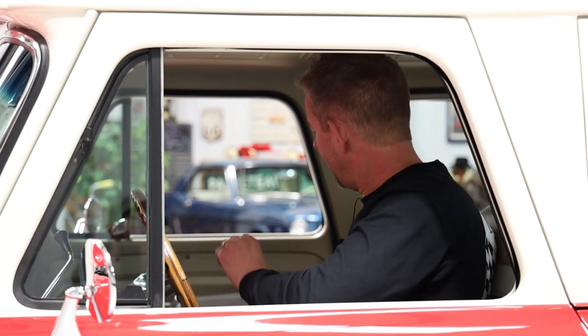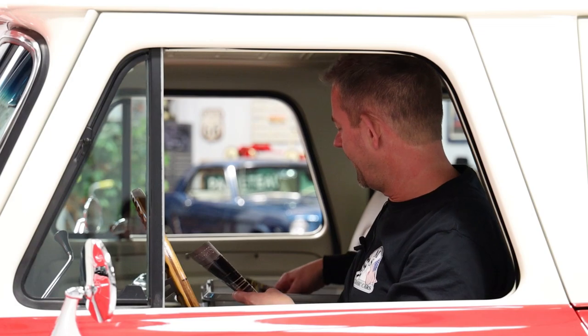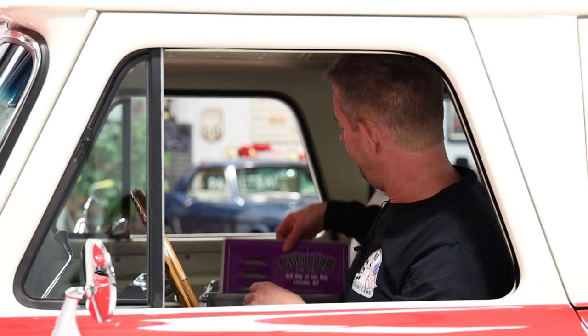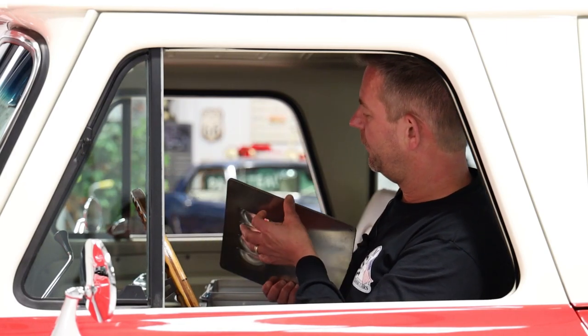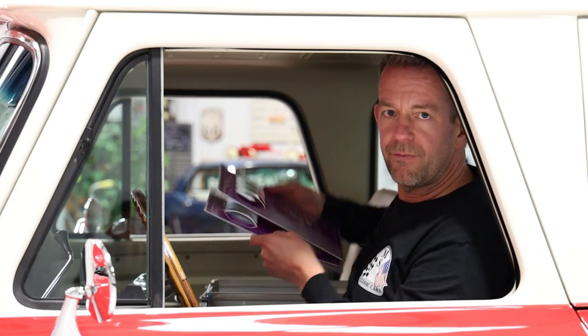So let me show you those now. We are a member, MS Classic Cars, of Goodguys. I've been a member of them for a long time. This truck has really, as I just rattled off, been on the show circuit. These are just a few of the Goodguys awards that are included here. You can actually see these in our photo gallery.